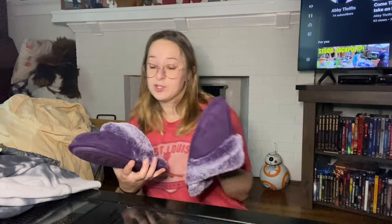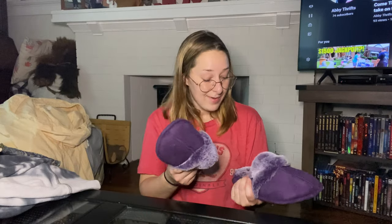But the final thing, or a few things I wanted to show you, I showed you these at the beginning, but these are brand new Jessica Simpson slippers in my size. I wear an 8.5, and this is a size 8 to 9. And you can tell they haven't been worn just by the way that it feels. So I'm really excited about that. I have a pair of slippers that I got from Victoria's Secret a long time ago, and the fur is kind of matted down at this point. So really excited to start using those.